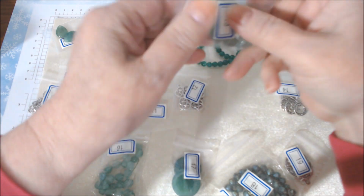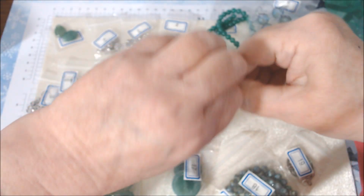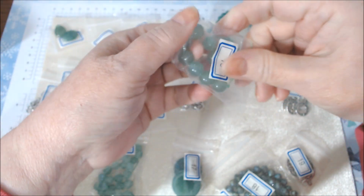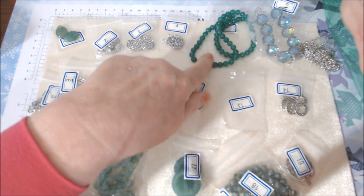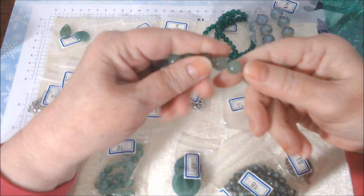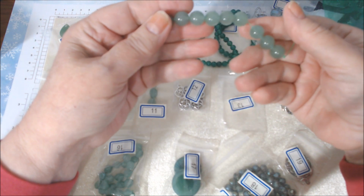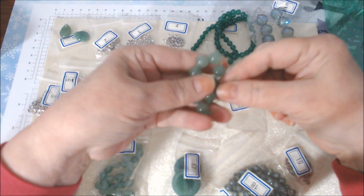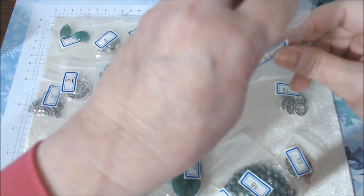Okay. 13, 9-piece strand, 10mm green aventurine round beads. So these are the same as these, but they're a little bit lighter. This is more the color I'm used to seeing. Oh, these are agate. I'm sorry. These are agate. These are aventurine. And this is more the color I'm used to seeing, this lighter green in aventurine. So these are 10mm, and you get 9. So there we go. They're nice, smooth, round gemstone beads.